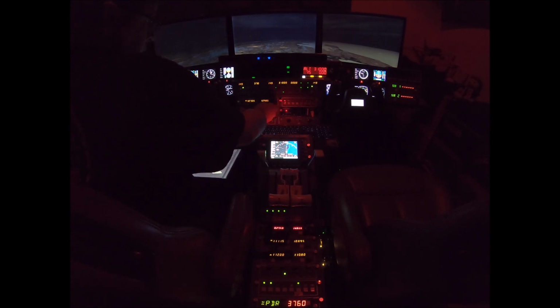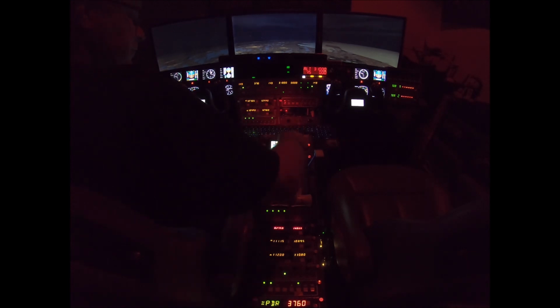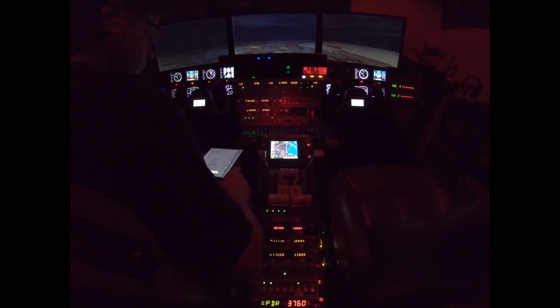United 216 with 35 left, taxi by Charlie. Southwest 466, you'll give me 12 o'clock at about 10 miles above the field, so when you get it, some good visual approach running 35 right.